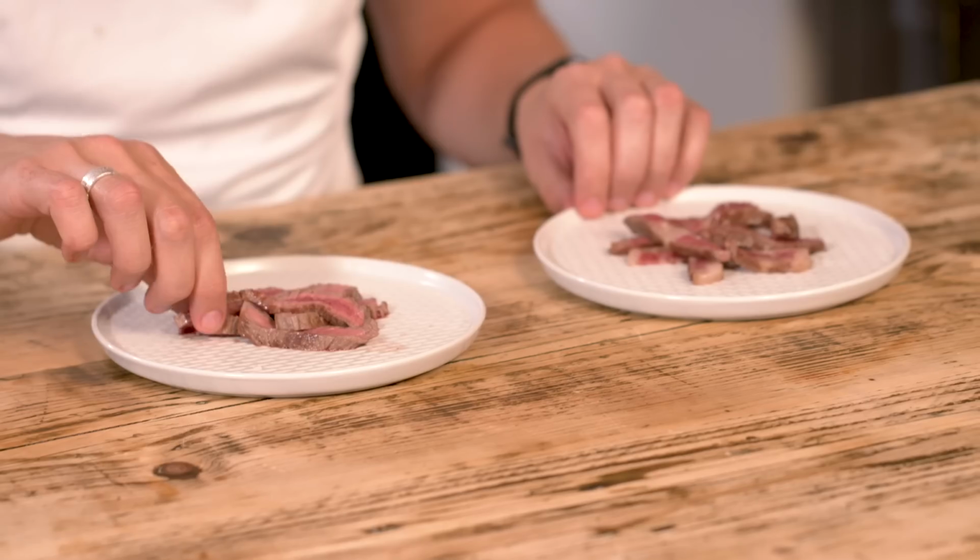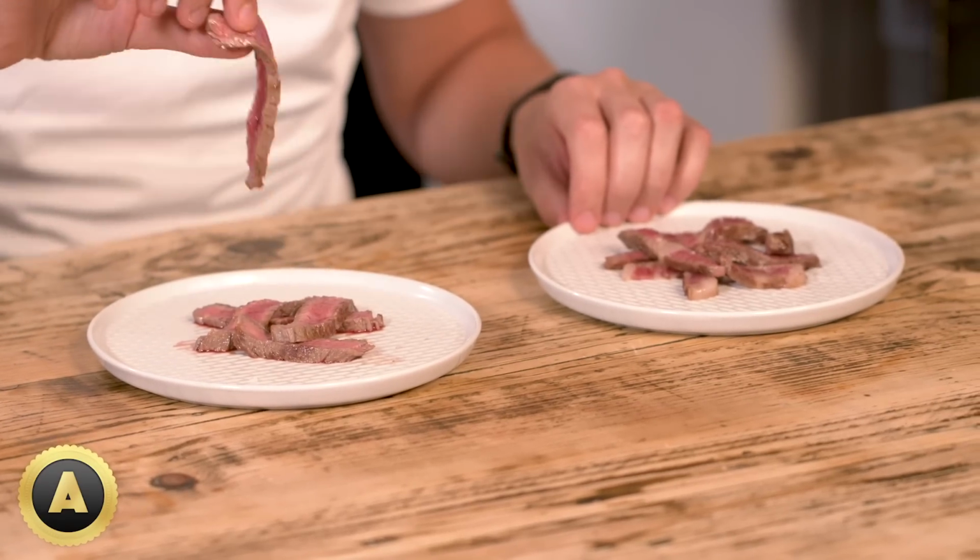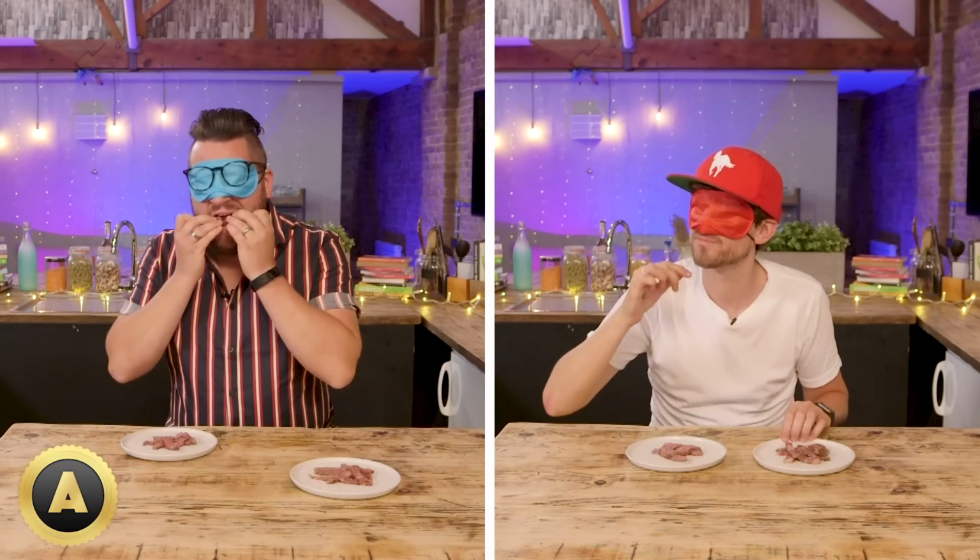Last one, 2 plates. Both of them have steak. Oh, yes. Both of them, I've done nothing more than season and sear in a tiny little drizzle of oil and then left to rest, and we've served them sort of medium rare-ish.